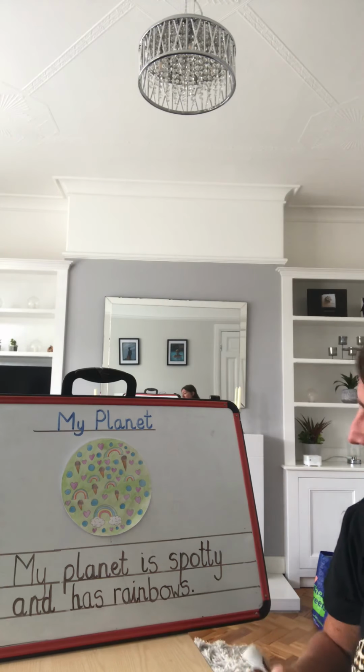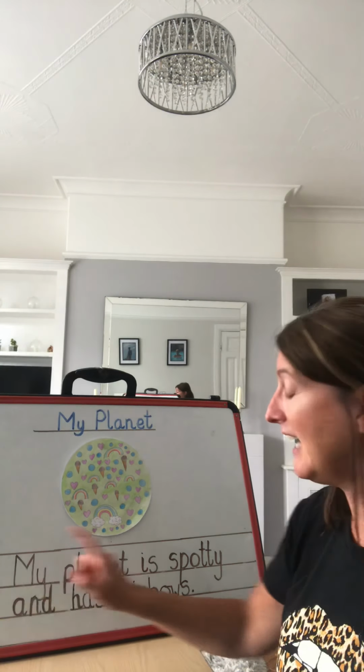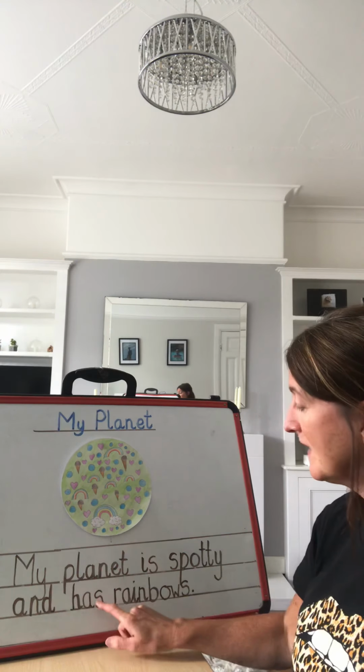So let's read my sentence again. Can you read it? My planet is spotty and has rainbows. Brilliant. Now let's count how many words are in that sentence, because a sentence always starts with a capital letter, always ends with a full stop, and there's always gaps in between the words. So let's count the words. 1, 2, 3, 4, 5, 6, 7, because that's one joined word, isn't it? It's called a compound word because it's two words joined together. So your activity this week, anytime, make your planet, draw it in your home learning book, and write me a sentence about it. Au revoir.